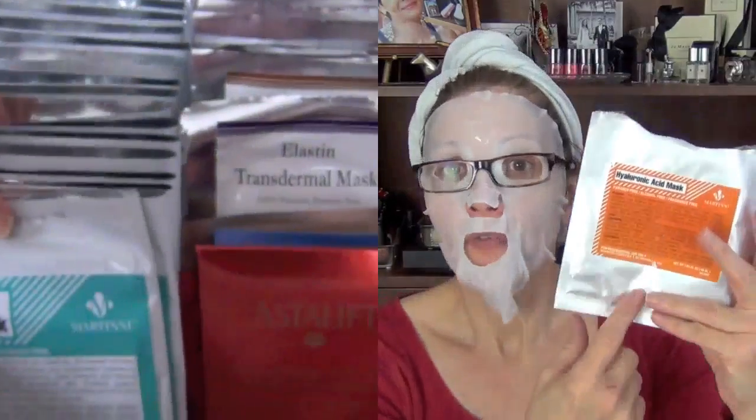And you don't have to use only this type of mask. I will do a scan of my masks and show you that I use a professional grade mask. I'll use a TJ Maxx mask the next day. I'll use a Target mask.